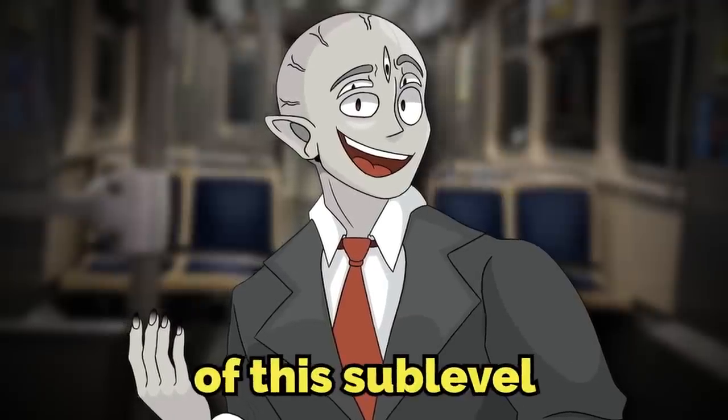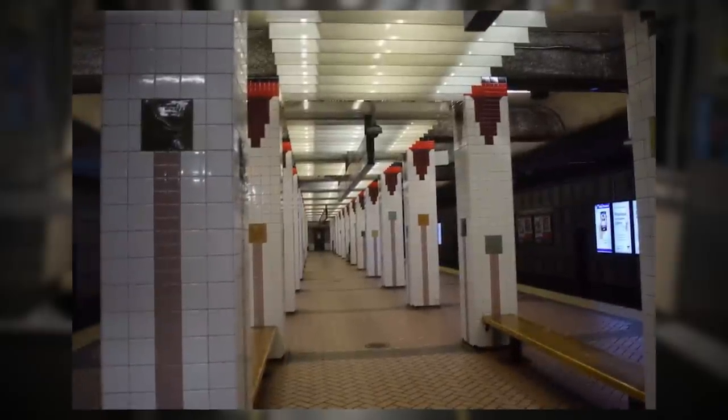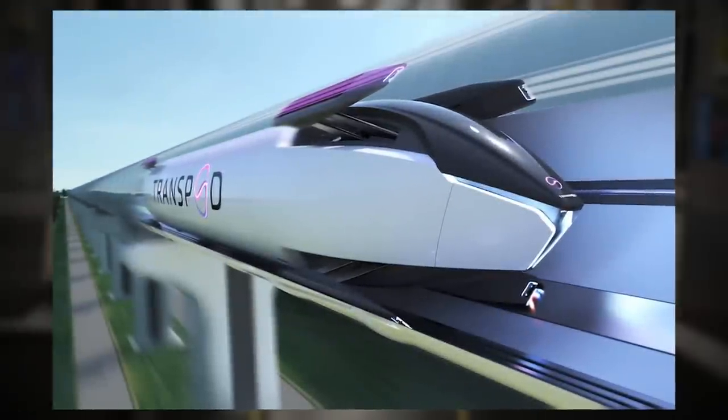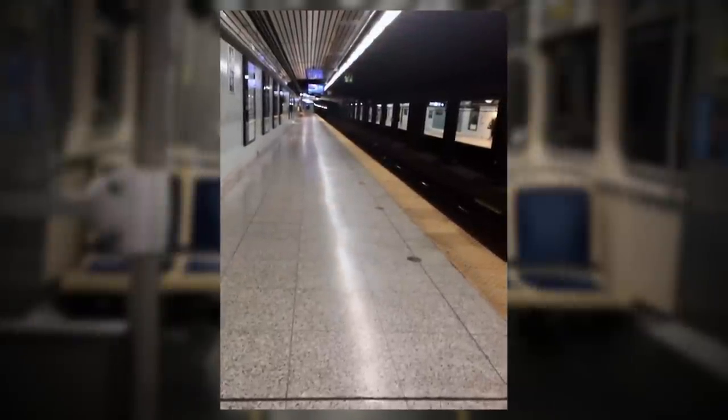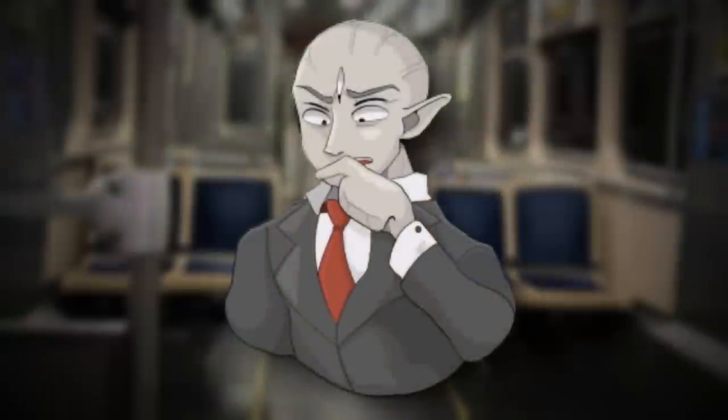Another anomaly of this sublevel is that this level is fully equipped with a railway system inside of these interconnected hallways. Like, there's just a subway rail system here. There's also tons of signs and lights and arrows and exit signs that are leading to empty and dead-end places, and you should not follow them anywhere you go.